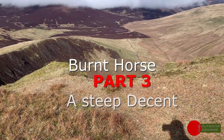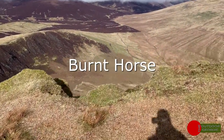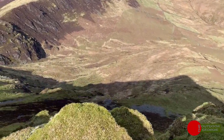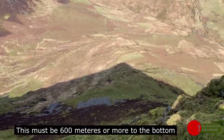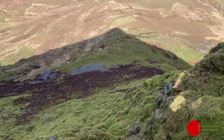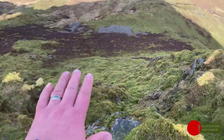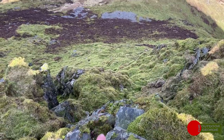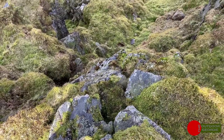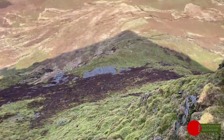Huge raven. So this is an absolute shock and awe type of thing, because if you get to the end of here, oh my god, whoa, look at that. That is all the way down, and it's difficult to see how steep that is, but that is a sheer drop. So quiet, I can hear the beck.